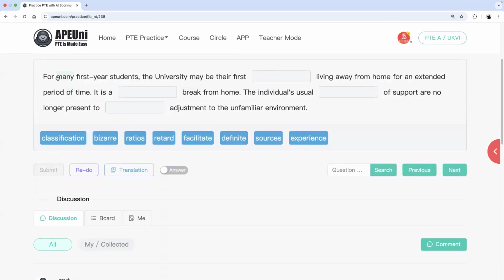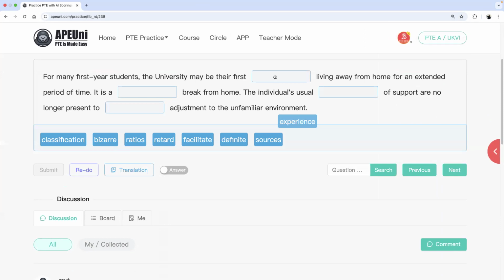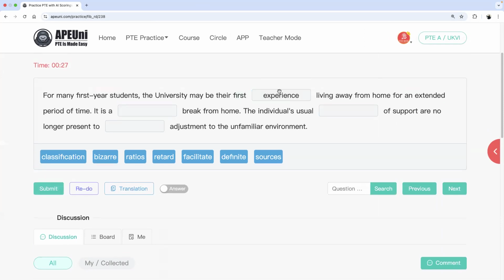So for many first year students, the university may be their first dash, because it's a first year student, it is their first dash living away from home for an extended period of time. They're living for the first time at a different place. So can we say it is their first experience? Okay. This is something we can say, first experience. Can we say first classification, first bizarre, first ratios? So first experience. Then we will say it is a dash break from home.